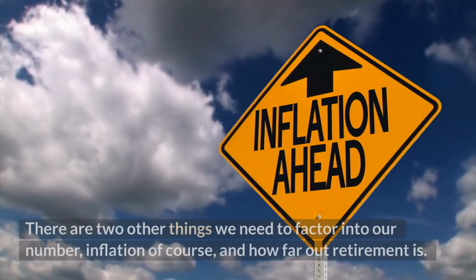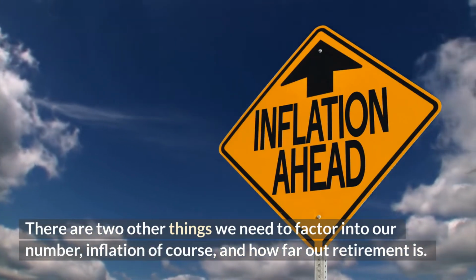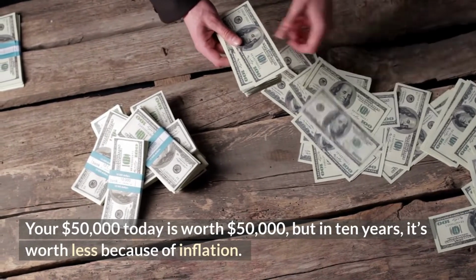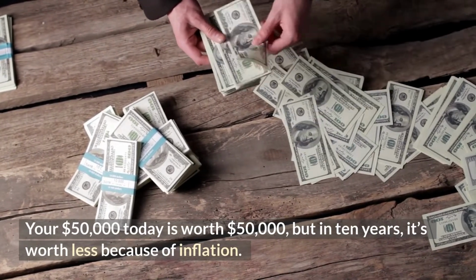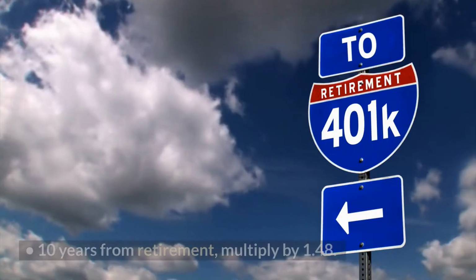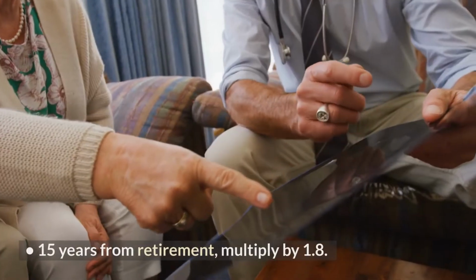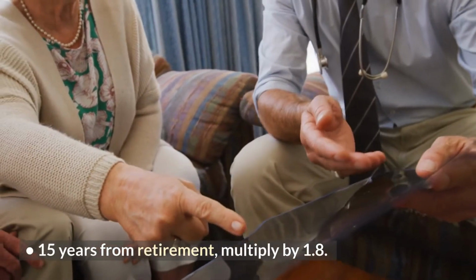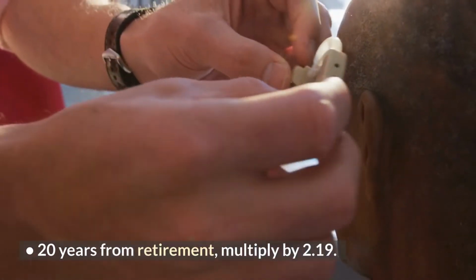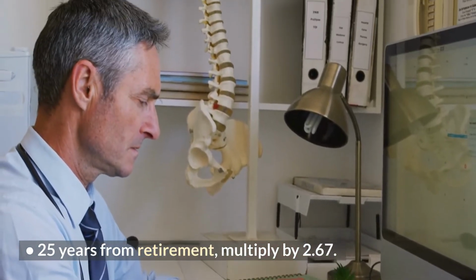$1,700,000. There are two other things we need to factor into our number, inflation of course, and how far out retirement is. Your $50,000 today is worth $50,000, but in 10 years, it's worth less because of inflation. You can account for inflation like this. 10 years from retirement, multiply by 1.48. 15 years from retirement, multiply by 1.8. 20 years from retirement, multiply by 2.19. 25 years from retirement, multiply by 2.67.